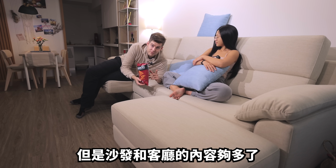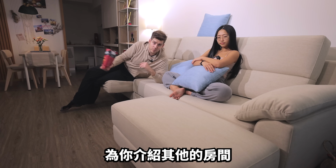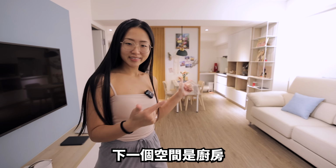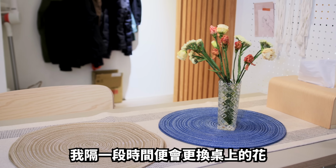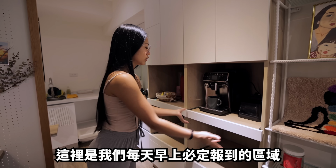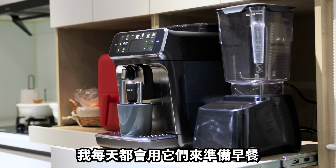But enough about the sofa and the living room, since of course we have many other rooms we want to show you in this video as well. Next room is the kitchen. Let's go. So this is our dining table. I try to change the floor once in a while. And this is our morning routine section: coffee machine and blender. I do it almost every day.